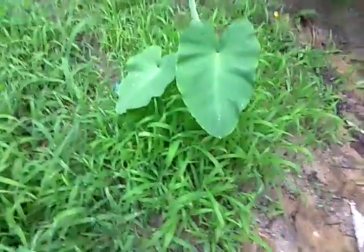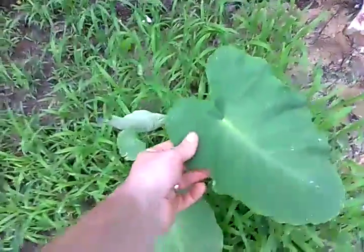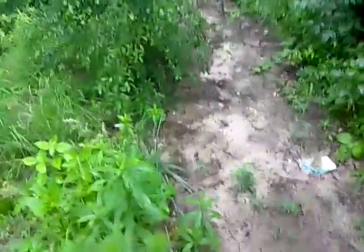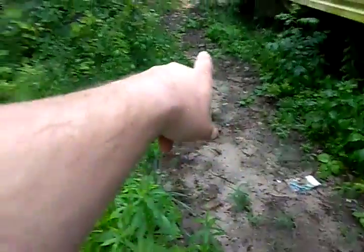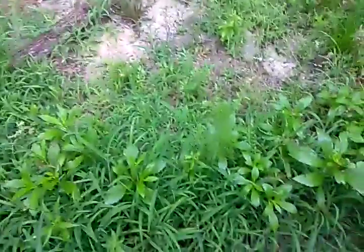I want to show y'all my elephant ears. They came up real nice and pretty. I love these things. There's not much to them, but they're so big and pretty, and I love them. That was supposed to be the rest of the garden right there, but you know, things happen.